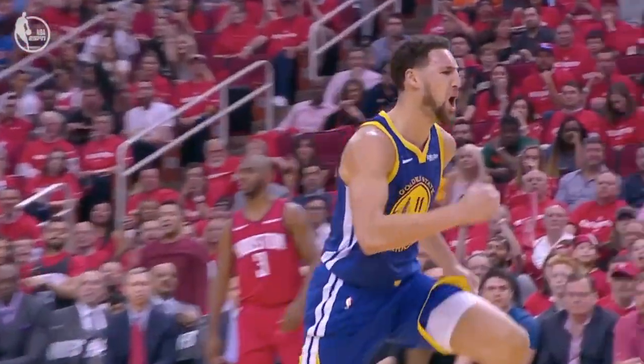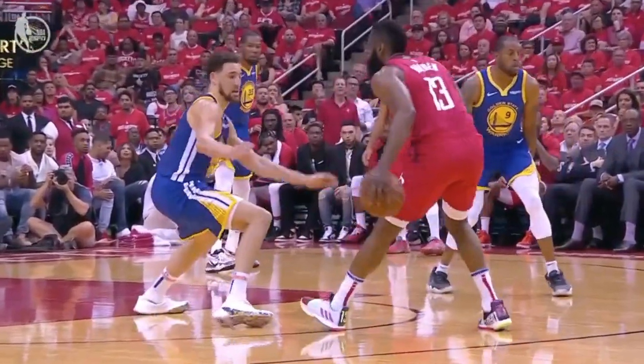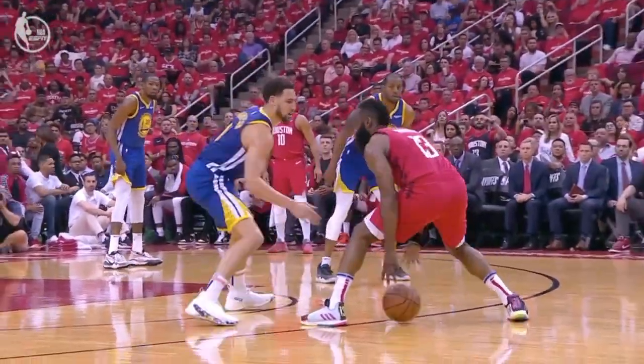One of the most common questions I see is, should Klay Thompson be an all-league defender? He made the second team this year for the first time in his career, but many of his defensive metrics are underwhelming and have left analysts debating his defensive chops.